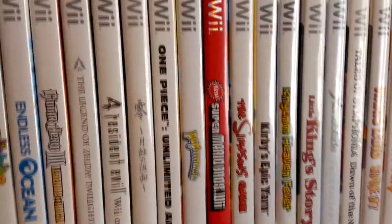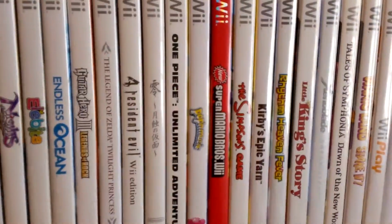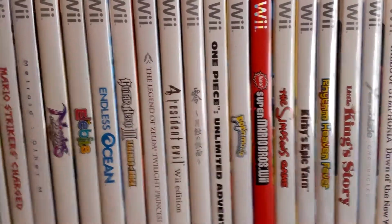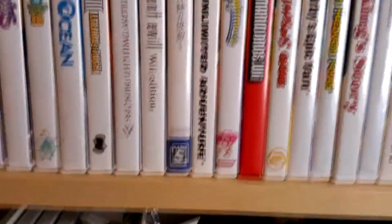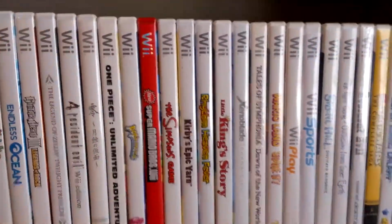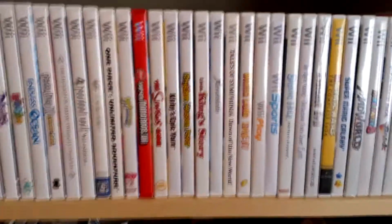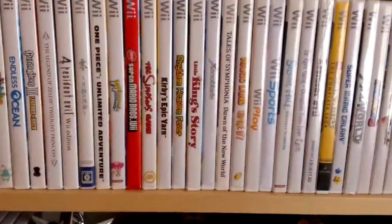And then my 2 rarer, I guess, Wii games is One Piece Unlimited Adventure, which had a super low print run and sells for like over $100 now. And you can guess what that is. It's Fatal Frame Mask of the Lunar Eclipse, my only Wii import, which you can actually play on an unmodded US Wii. You just have to download a little patch for it that you can get via a fan site. But it's pretty cool.